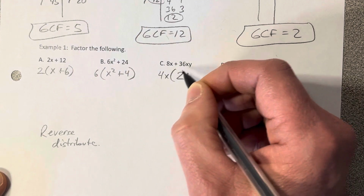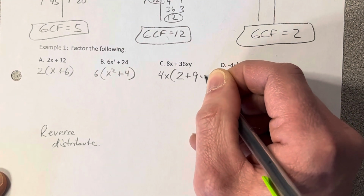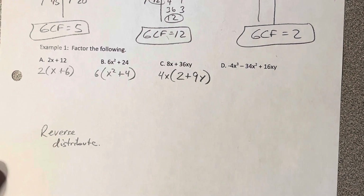36xy divided by 4x is 9y, because the x's divide out to make 1. And then 1 times 9 is 9, and then it's gone. All right, so let's try this next one. It's getting more and more complicated.